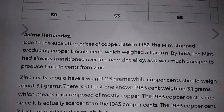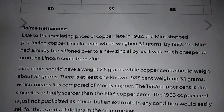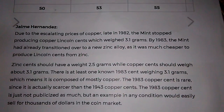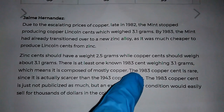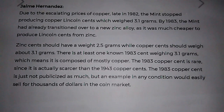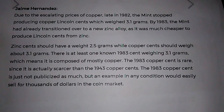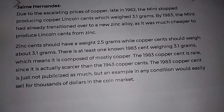Due to the escalating prices of copper late in 1982, the mint stopped producing copper Lincoln cents, which weighed 3.1 grams. By 1983, the mint had already transitioned over to a new zinc alloy, as it was much cheaper to produce Lincoln cents from zinc. You see right there? Moving on. The 1983 copper cent is rare, since it is actually scarcer than the 1943 copper cents. The 1983 copper cent is just not publicized as much, but an example in any condition will easily sell for thousands of dollars in the coin market. Okay? Moving forward. Watch this.